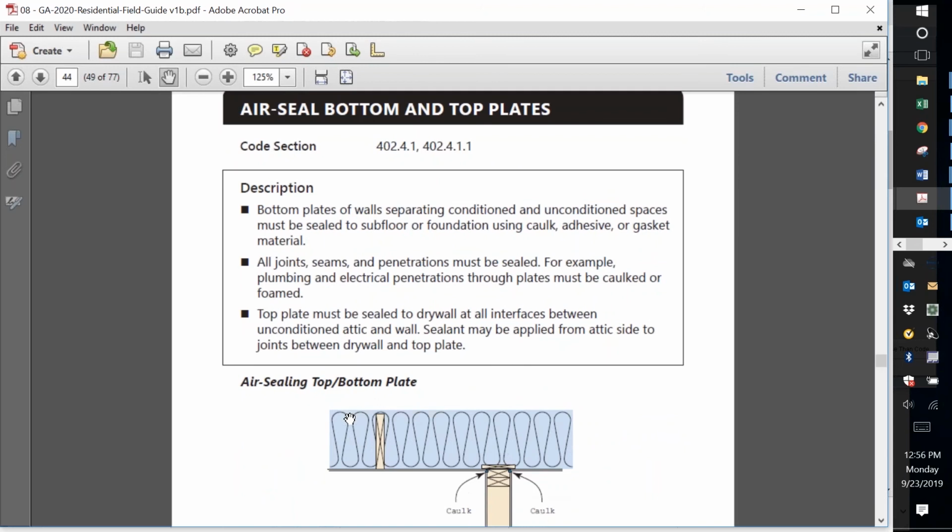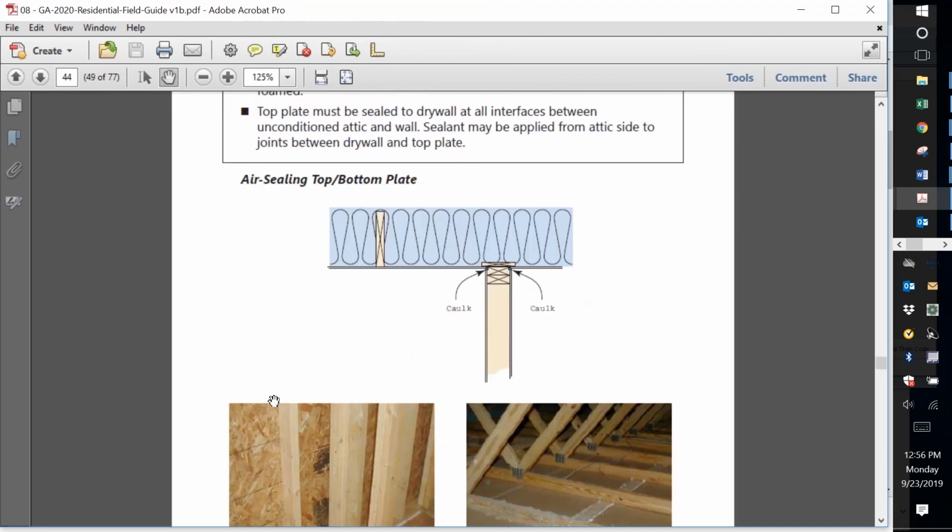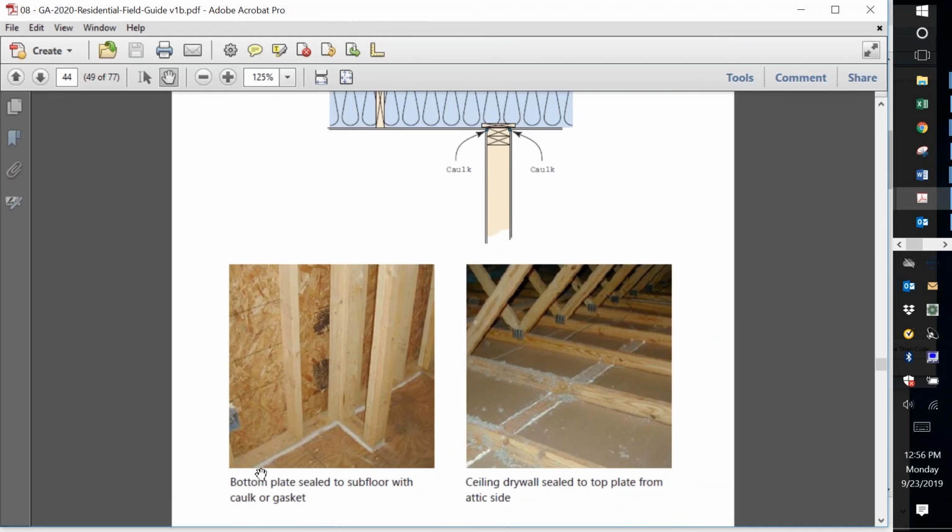The bottom and the top plates, it's the penetrations that are a big deal. At the bottom plate we like to caulk the inside edge with a bead of caulk and glue underneath it, or a double bead of caulk underneath it when you set the wall, or gasket. I like gasketing as well. But this inside edge right here, it may not seem big, but that crack really adds up, and I've seen houses fail blower doors because of that crack. This is a nice detail if you want to make sure your house is tight.